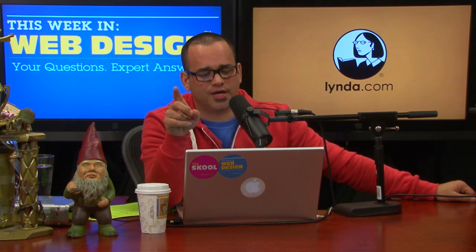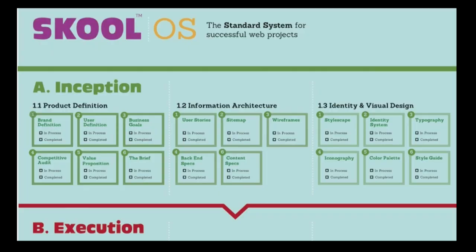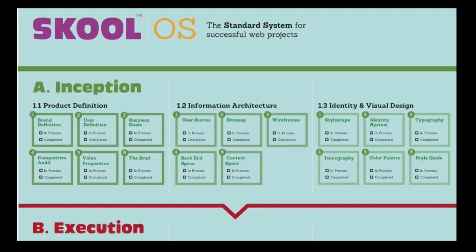All right, moving on to the next one. Identity and visual design, like I said. Well, the one thing in the middle one in 1.2 that you can't miss is a sitemap during this phase. That's right. I think you can miss wireframes and you can do them in the next phase. At this phase, yeah, and I like what you said about first pass. You're taking a first stab at everything. That's right. And it doesn't have to be every single page on the site. It's kind of like the wireframes for the top level, and then in the next phase, you can actually go a little bit deeper during execution.